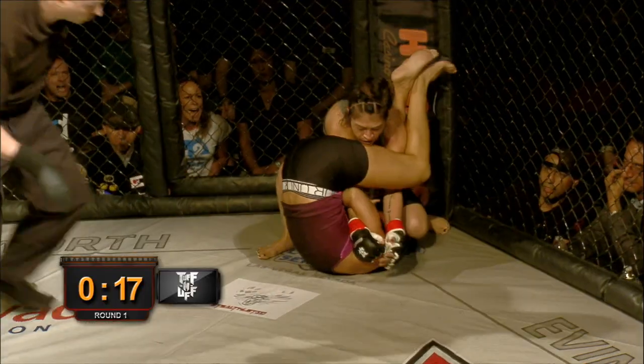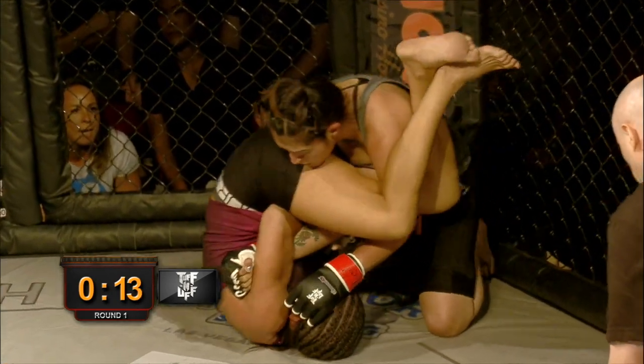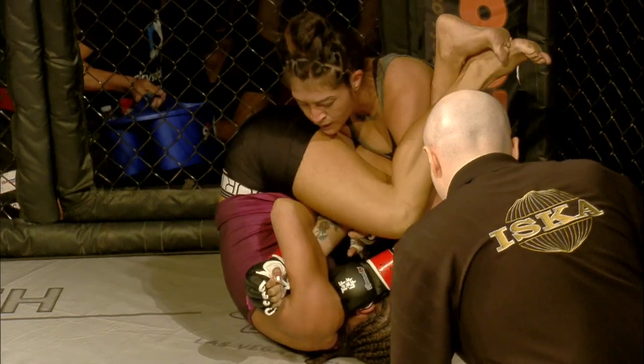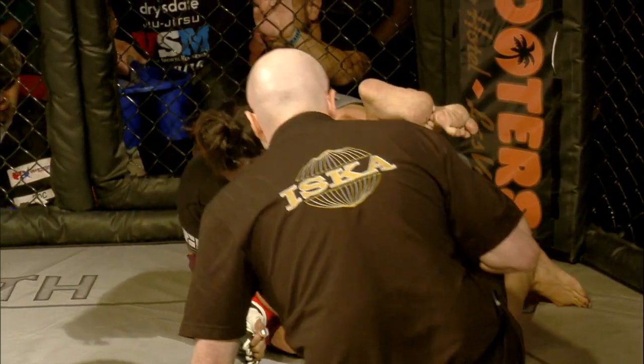It looks like she's hitting the arm bar from that position. Tabitha looks like she's doing a good job of keeping her stacked, though. But this 2-minute round, short time. That's the only thing with being a grappler in this position. It looks like she's going to be safe here.